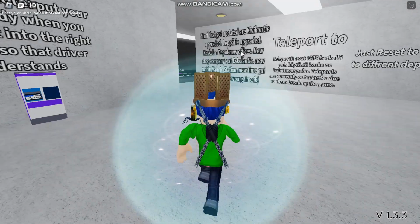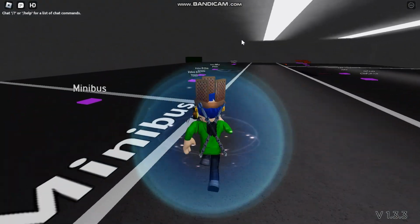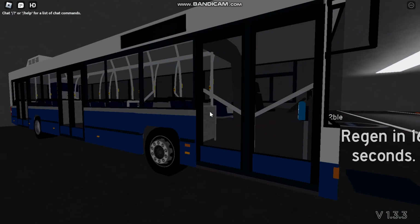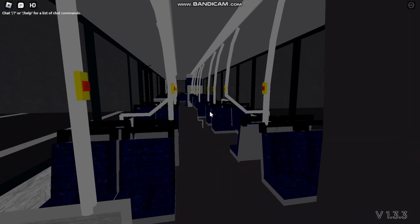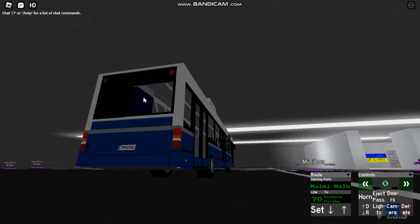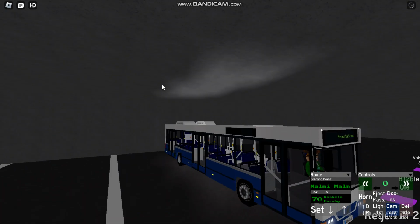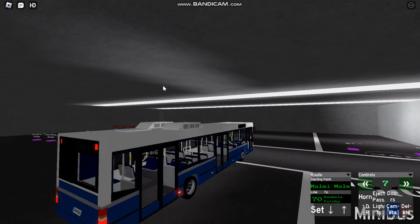Alright, after a minute, I finally got here into Pukinmäki Depot with another extra new bus, which kinda made a comeback. The Volvo B7L 7000, a bus that was added back in like 1996 around and removed in 2014 around. Not sure about the exact date, but these buses were nice and they were removed. Found out a slip engine sound effect.